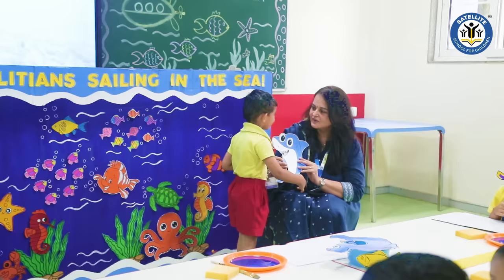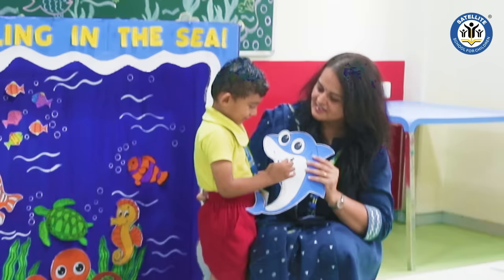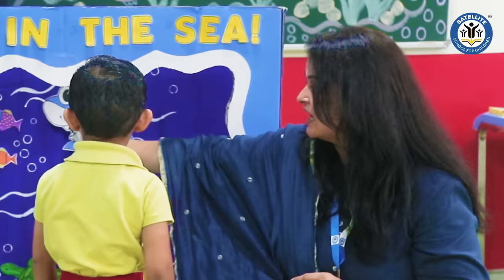What is this? Shark fish. And where are the teeth of the shark fish? Are they sharp? Yes. Can you place the shark fish over here? And you know, shark fish eat small fishes. Right? They are very dangerous.